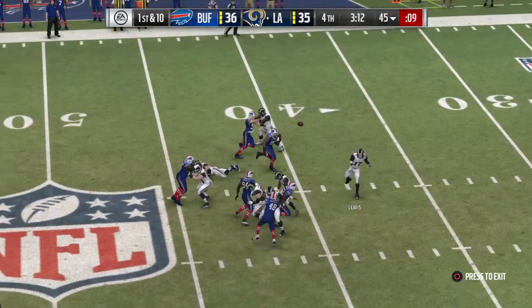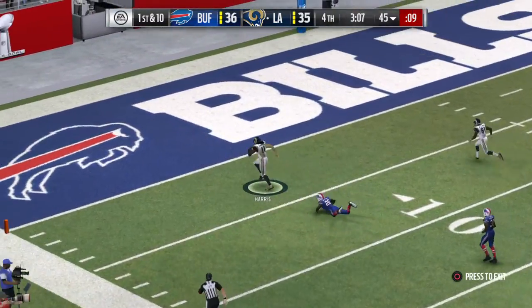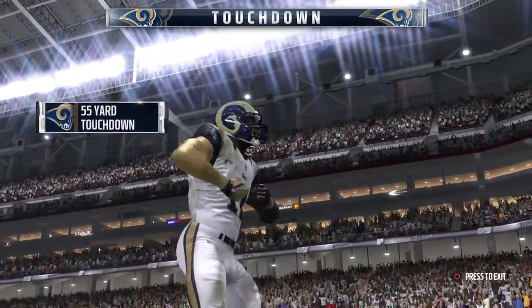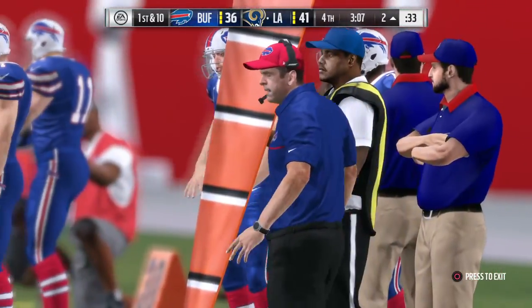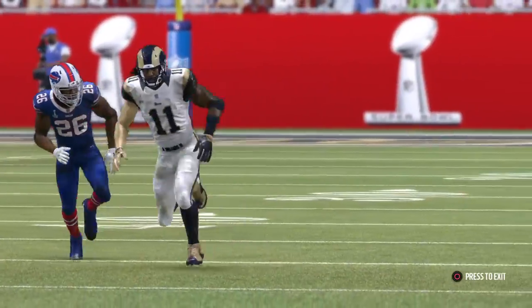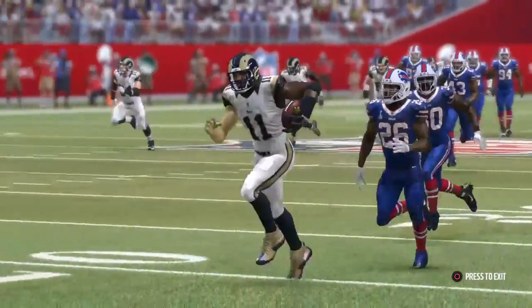Back to throw now on first down. Looking left side, and it's complete. Touchdown! Their big-bodied receiver, his second touchdown of this Super Bowl. And the Rams have taken the lead here in the fourth. And how about that, giving us our fifth lead change of the game? It's been back and forth.